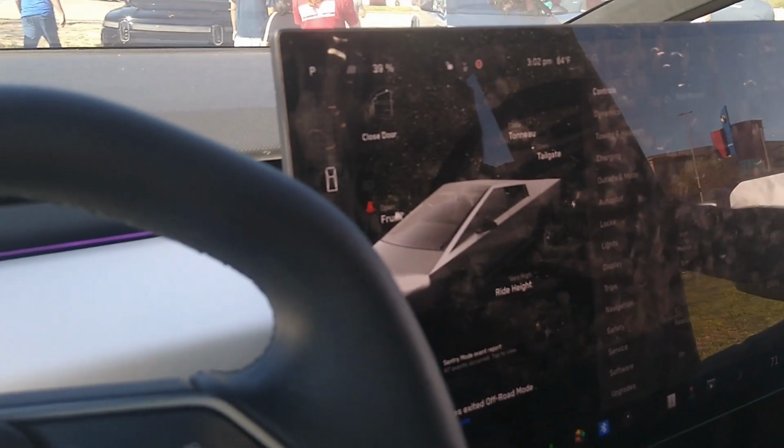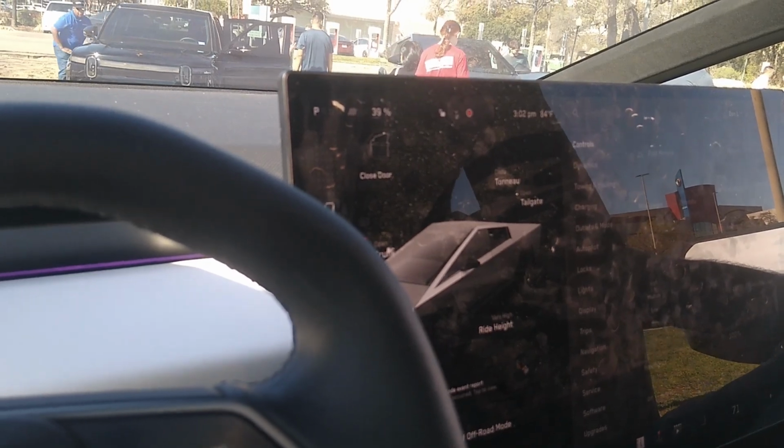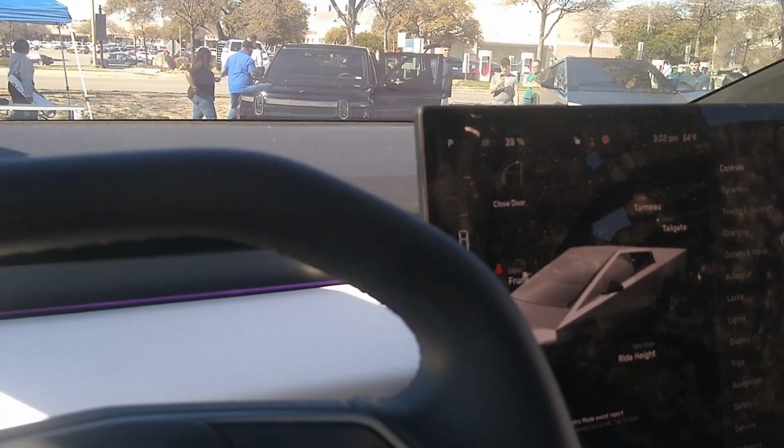Outlets. You got a 120 in there. You got a bunch in here. Yeah, this thing's sweet. I love it. It's been great. And then you have power both in the bed of the truck and in the front, or just one or the other? Not the front, just in the rear.